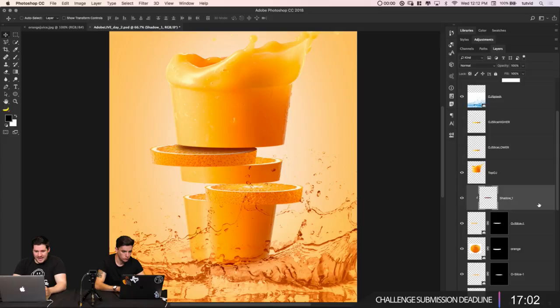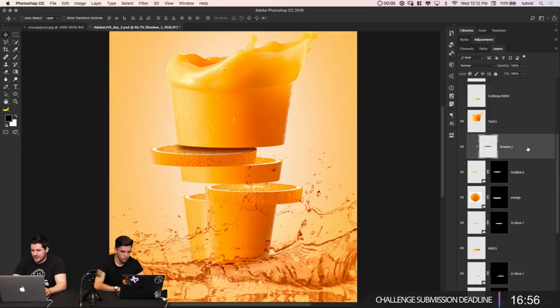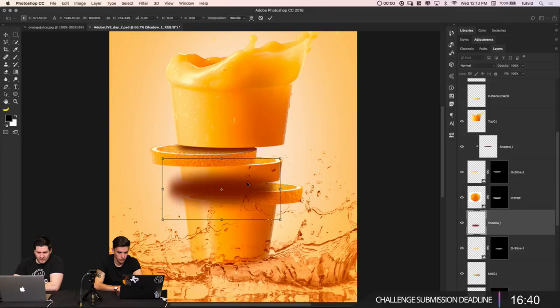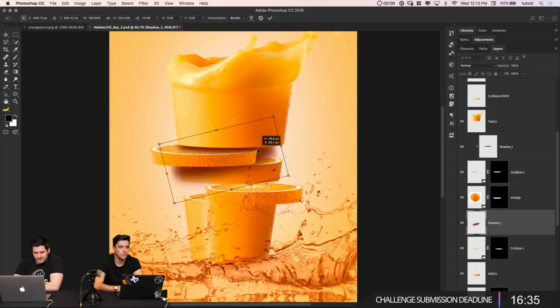Now what I want to do is duplicate this shadow. So I'm going to hold down Alt or Option. I'm going to drag this down because now what we want to do is get the shadow that is being cast by this protruding orange slice. So I drag this down. I'm going to hit Command or Control T. Let's maybe make the shadow a bit bigger, which is going to show off some of the softness of it a little bit more. Maybe we'll tilt it on a little bit of an angle. I move it under there like that, maybe nudge it back this way a little bit.